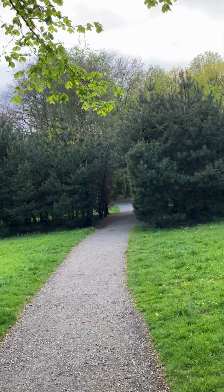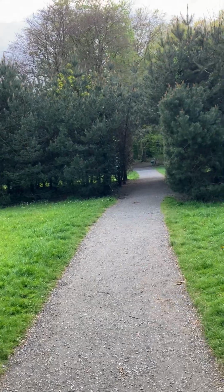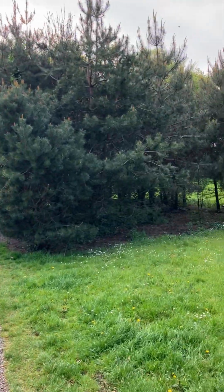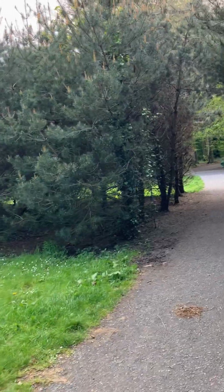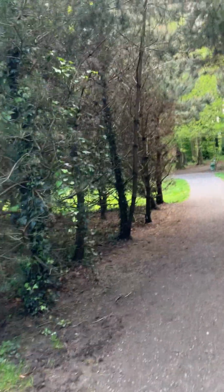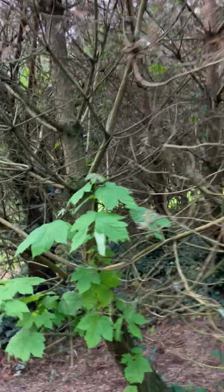But there were about 1,000 people died in the Belfast Blitz. Now, of course, Belfast wasn't the only place that the Luftwaffe bombed. They bombed other areas as well. But one of the bombs fell here and left this crater. So that's nice there, isn't it? So I'm going to show you it.